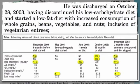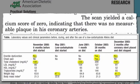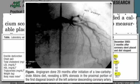Now, a skeptic might suggest that he had clogged arteries before he even started the low-carb diet. But no, he actually got a coronary artery scan right before starting on Atkins, and there was no measurable plaque in his coronary arteries. And then just 29 months later, after the initiation of the low-carb diet, 99% blockage. Now, they were able to open that surgically with a stent, but it took his changing to a more healthy diet to open up blood flow to other parts of his body.